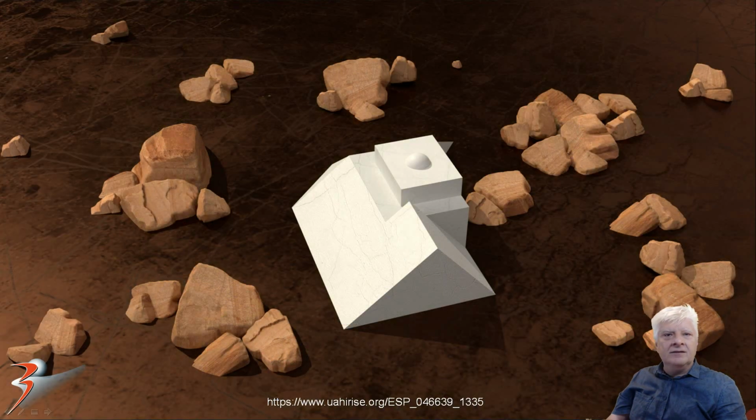Are we looking at geology that created these symmetrical and geometric structures and items, or are we looking at the remains of an ancient civilization, a megalithic type of civilization like we had here on Earth in the distant past?